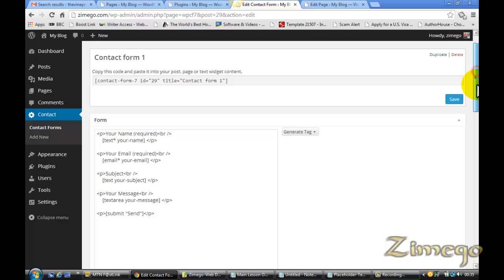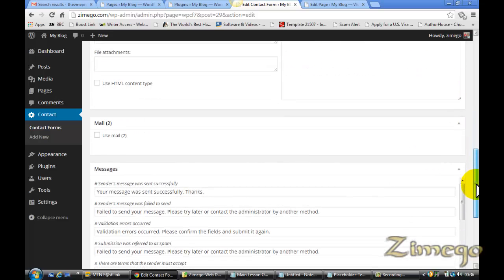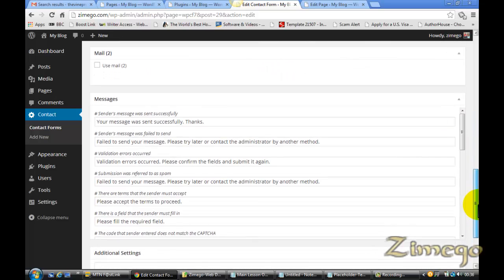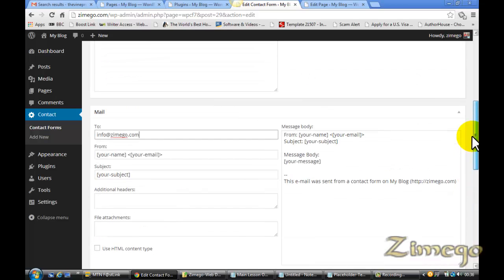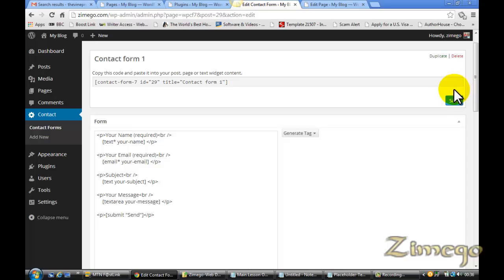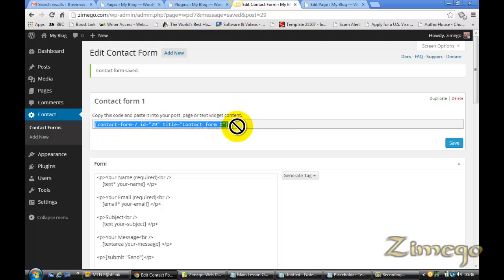It's important to do that because I want to make sure this is the email. Make sure the email here is the email you want to receive the message at. So in this case, I want to receive the message at info@zimego.com. So make sure you get that right. Then you can read through this and see the messages, depending on the actions. So let's leave that. Those ones are not a problem. So let's save. It's pretty straightforward. So you copy this code and paste it into your post or text widget content. So that's what we do.